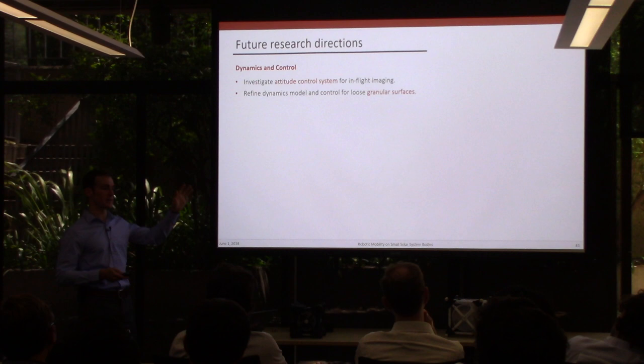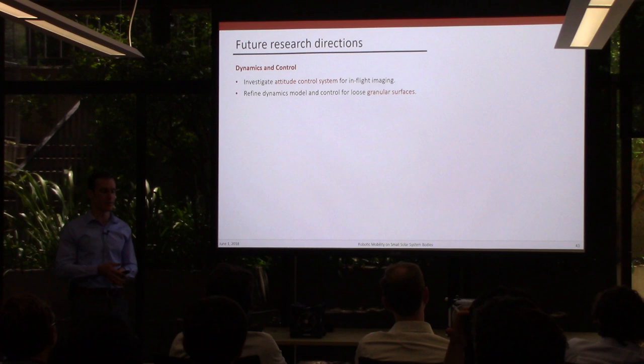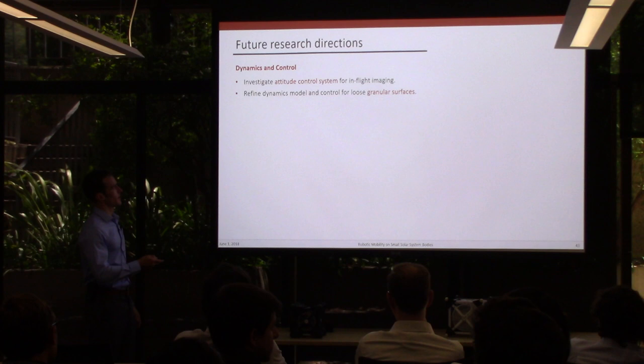Also, like I mentioned a few times, hopping on loose granular surfaces. This is a real can of worms because discrete element models are notoriously computational, and so we'd like some kind of hybrid approaches that maybe use discrete element models, but also some more abstract models with bulk properties where we can use more iteratively. So those are two methods for extended dynamics control.